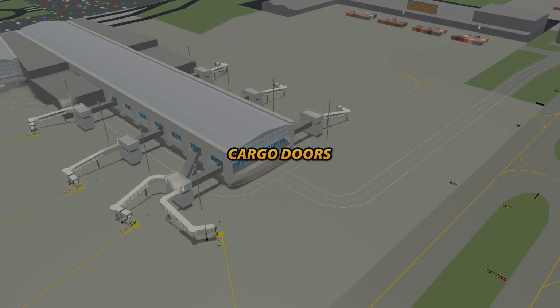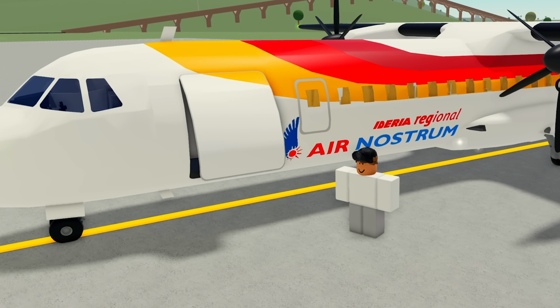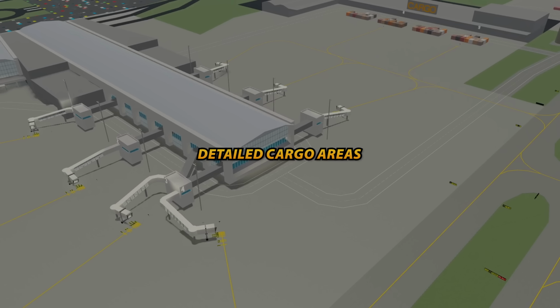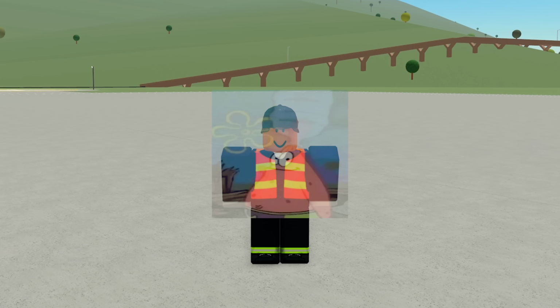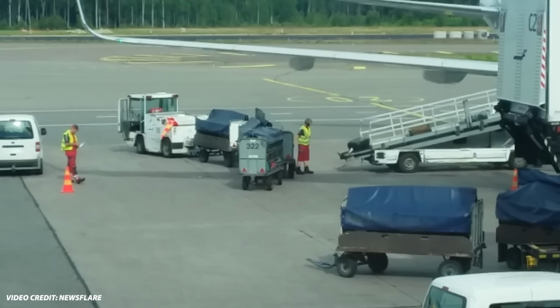More opening cargo doors. We're really focusing on the small details today. Some planes such as the ATR-72 already have these, and some of the cargo planes too. But why not the big airliners at the bottom of the fuselage? Adding on to this, we got detailed cargo areas. These cargo doors can be used to access these dedicated cargo spaces in the fuselage, giving the ground crew workers something else to do. That would actually be really cool. You can do this all day. And being able to load baggage would be cool too.